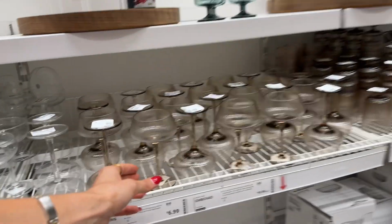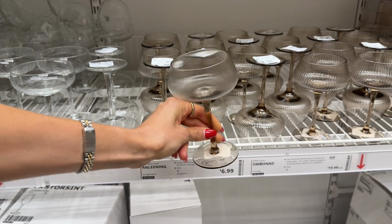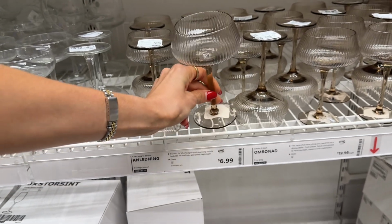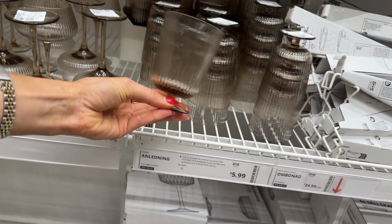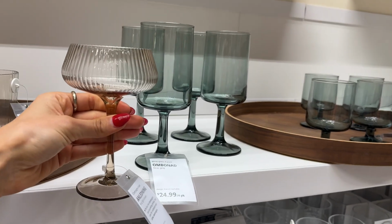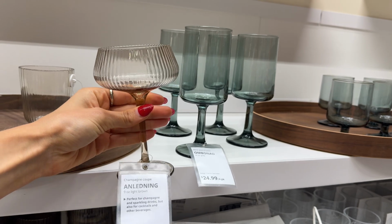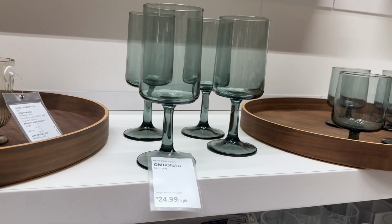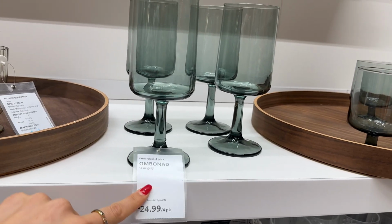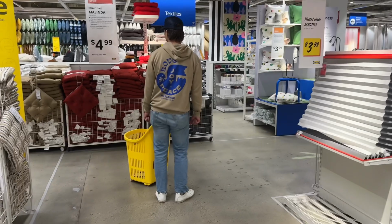I am a huge fan. $6.99. These are so cool too. Wow. Right now, these shades are so in for fall. I love the brown, it'll never go out of style. And then the blue's kind of fun, especially at that price point, to add in a little bit of color into your home.